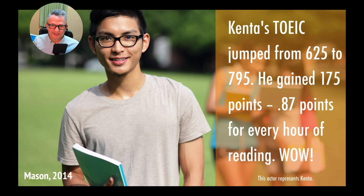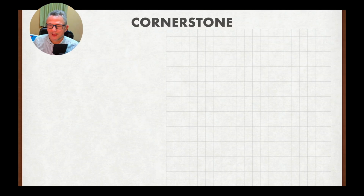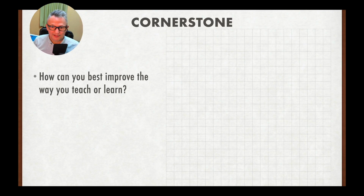And so we can see that big reading isn't just fun. It doesn't just help you make money or learn how to be successful or happy or healthy. It also improves your language skills. It gives you verbal intelligence. And that is why people say it is probably the best thing you can do to help yourself learn English or learn a foreign language or teach a foreign language.